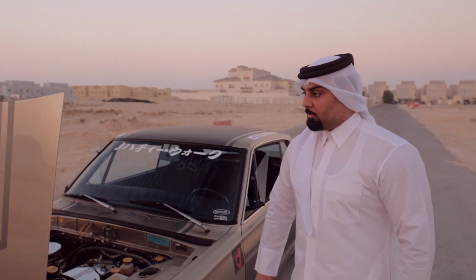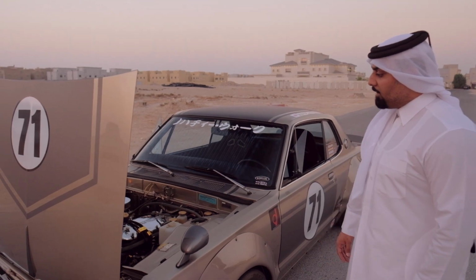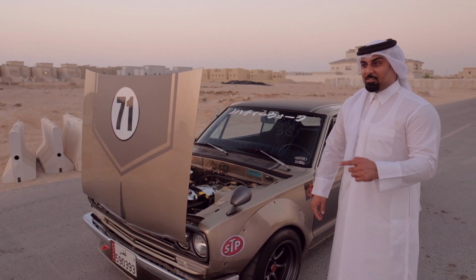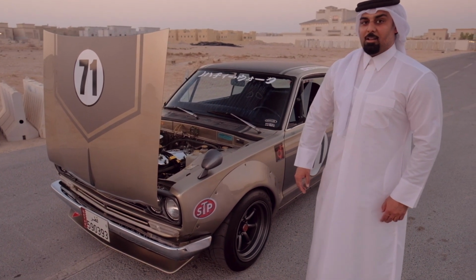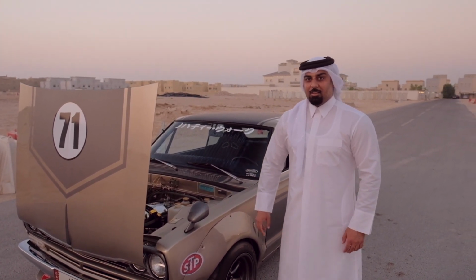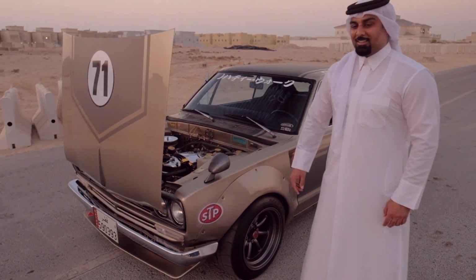In the UAE, okay. And the car, where did you find the car? I found the car in Qatar. Really? Yeah, but I took it from Emirates. That car was more than 2 years in Emirates, and nobody did anything to that car. Wow. So I bought it from its owner. Very nice.